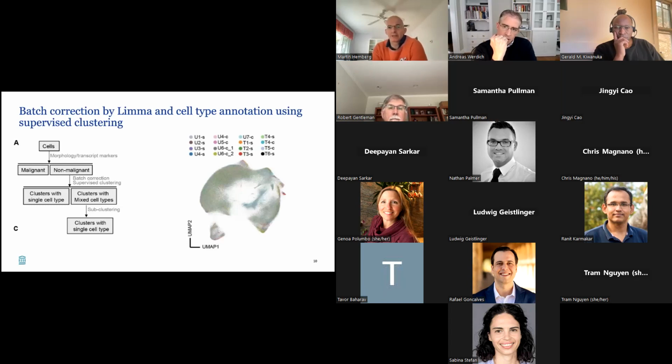As I mentioned, we also have multiple different donors. We need to correct for that. As you might know, there are quite a few different methods around in the single-cell RNA-seq world for doing this. Most of those are not applicable since they operate in a latent space, but we need the actual gene expression matrix in order to be able to use the supervised clustering approach. And so for that, we used an old school method called LIMMA. Some of you who've been working since the time of microarrays might be familiar with it. And it seems to do a good job in terms of mixing the batches, as you can see here in the UMAP.